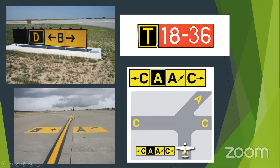This is another mandatory instruction sign. This is saying that you're on taxiway Tango, and you have basically runway 18 and 36 in front of you. This one down here, as you can see again, it says Charlie is to the left. Alpha is, I don't know how to explain, it's to your right, and Charlie is to your right as well.